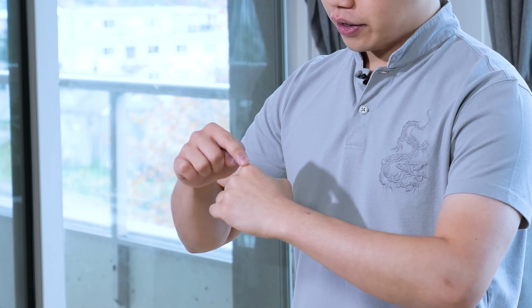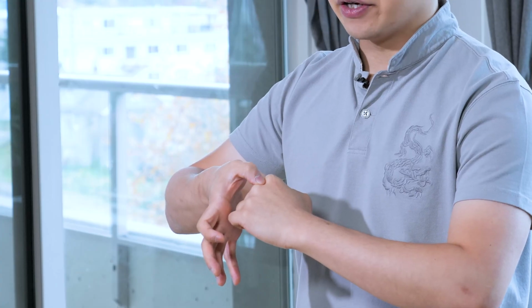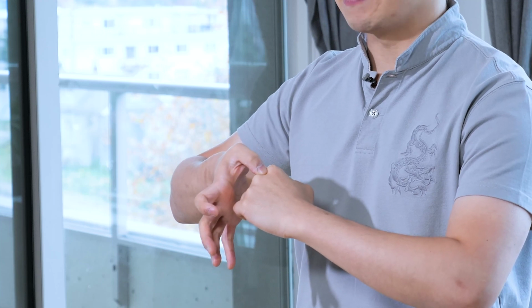So these two are the knuckles, second and third knuckles. We're gonna put our thumb in between these knuckles and we're gonna push it about 1/4 inch towards the wrist. And there's a hollow point right here, and that is the point. So if our pain is on the left side, we're gonna use our left hand. If our pain is on the right side, then we're gonna be pressing the right hand.